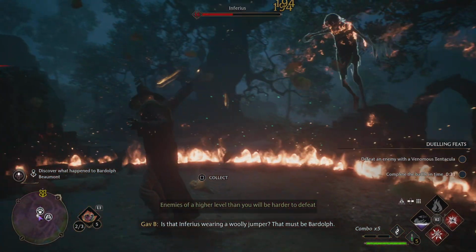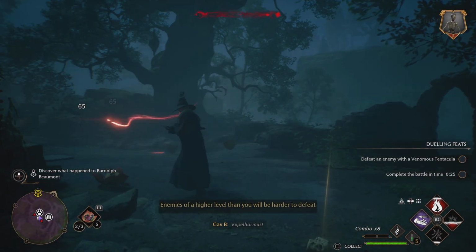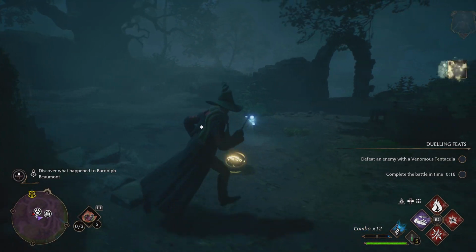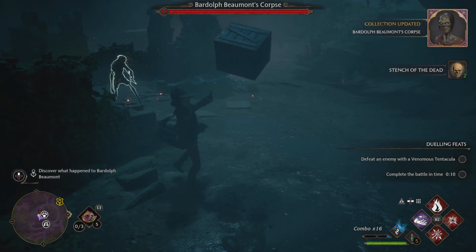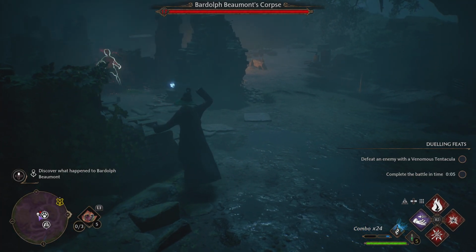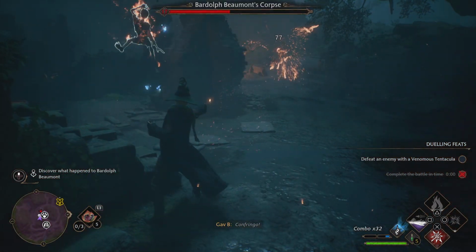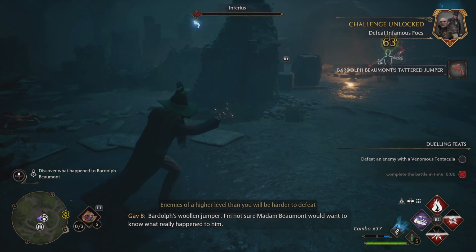Felix why he wouldn't jump. That must be Bardolph. Expelliarmus. Incendio. Confringo. Expelliarmus. Bardolph's woolen jumper. I'm not sure Madame Beaumont would want to know what really happened to him.